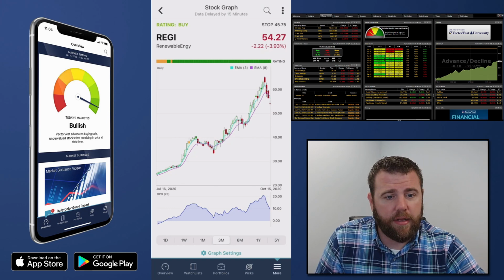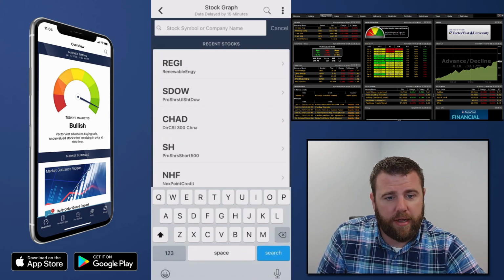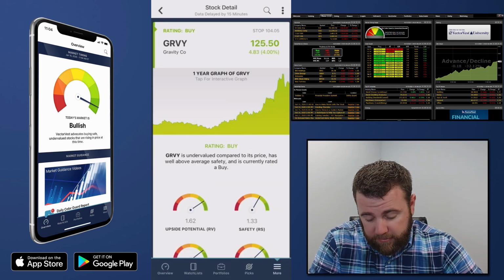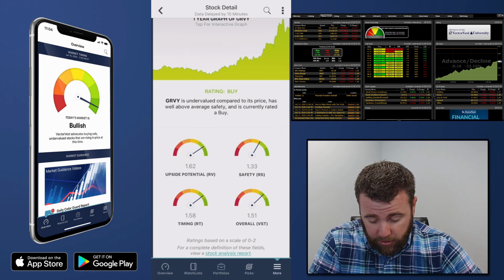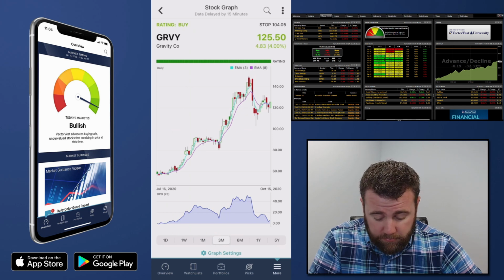Let's go ahead, take a look at the next one. GRVY dropped so much and got back in such short time. GRVY. So GRVY, great long-term potential, solid fundamentals, really strong short-term uptrend. It's up 4% already here today. So right now, still looks pretty good.